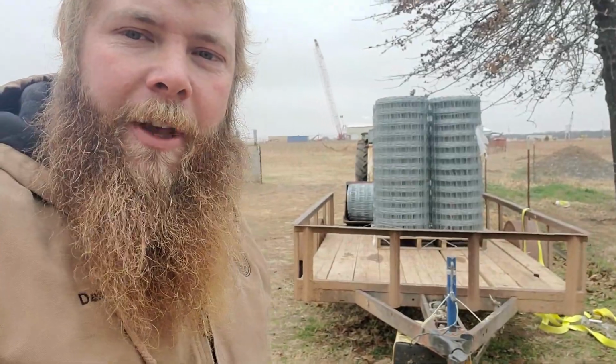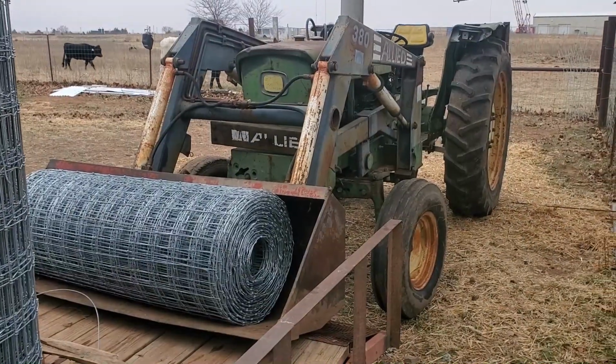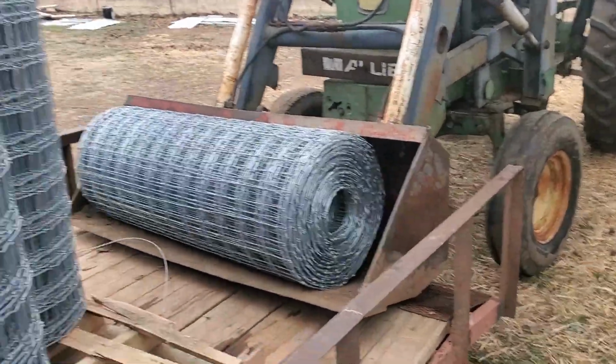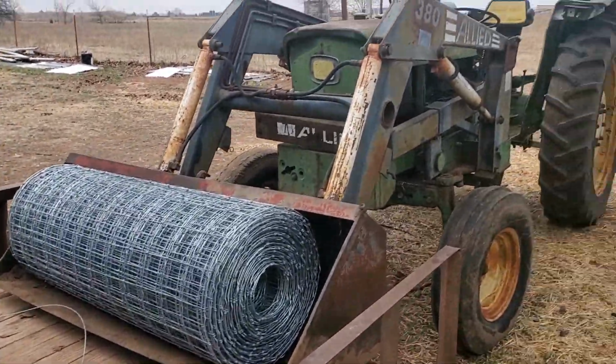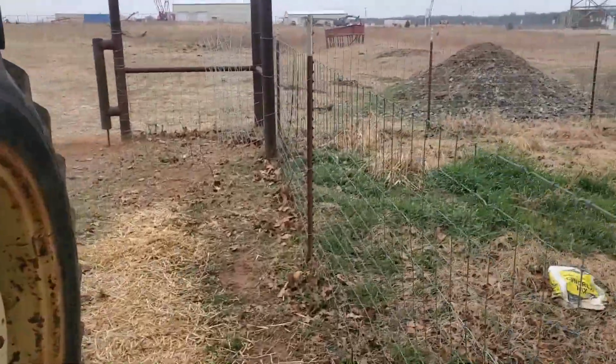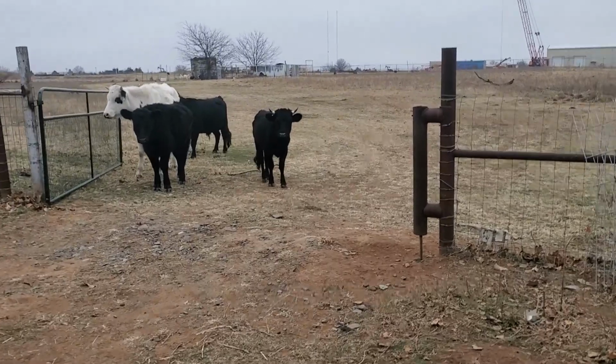This is Dakota with Old Pecan Homestead, and we're going to be working on building some fence today. Tractor actually started up really great after doing some service on it, had some hiccups. I got the roll wire loaded up in the tractor, and we're going to get over there and drop it off. These cows are belly aching. These cows really want to eat.